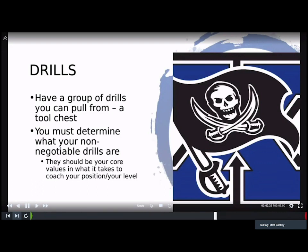Now, for linebackers, for me, you got to determine what your non-negotiable drills are. Like, if coach says I'm only going to get 10 minutes of individual today, I got to make sure these are the drills I'm going to get done. These are your core values. And I'll tell you right now, every day I will get my key drill in no matter what. If coach gives me 5 minutes, I'm going to do nothing else but get my key drill in, because for me, my key drill is my one non-negotiable.